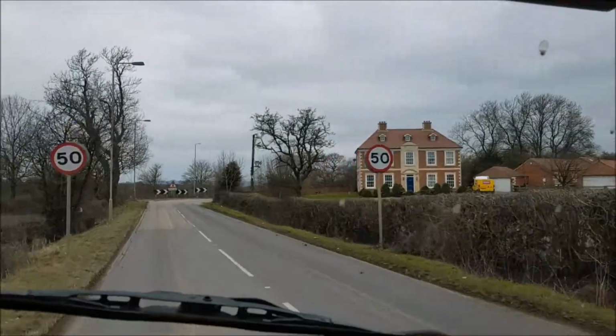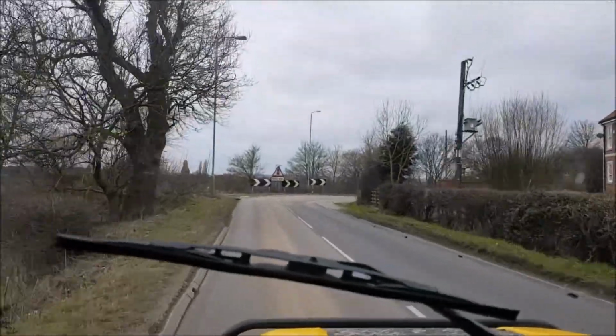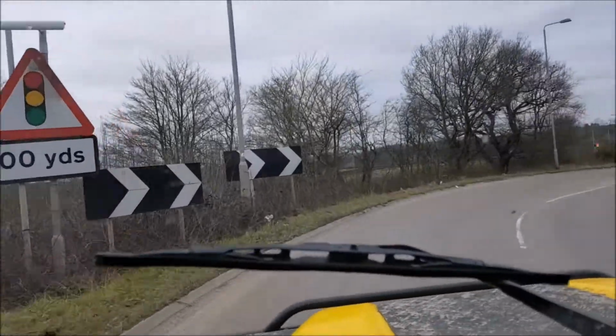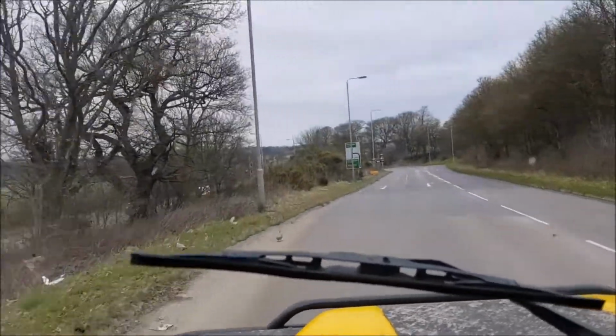Really want to pick her up now rather than wait till this evening, because we want to do some more work on her this afternoon. So we'll see. Hopefully she'll have passed.